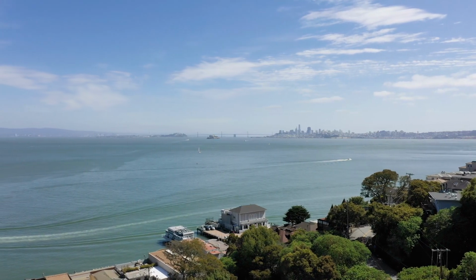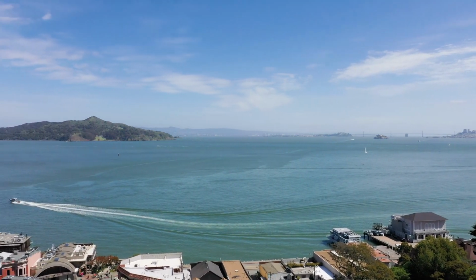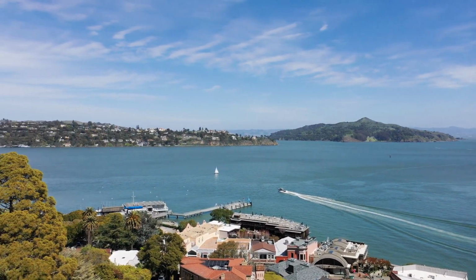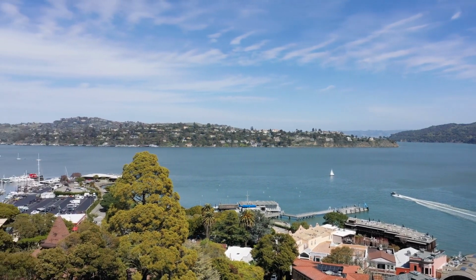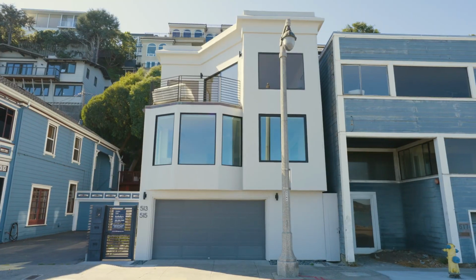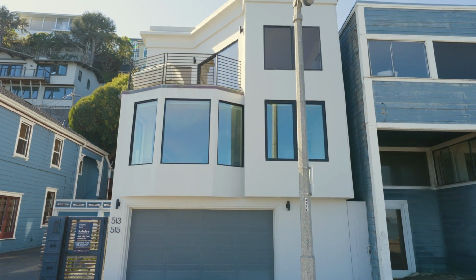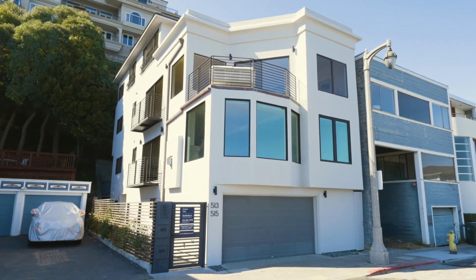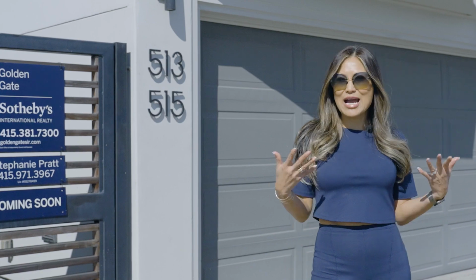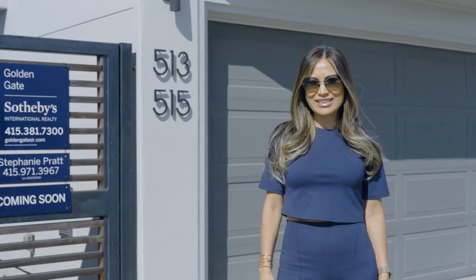Enjoy unobstructed panoramic vistas of the San Francisco skyline, Bay Bridge, Alcatraz, Treasure Island, Angel Island, and the Belvedere Peninsula from this extraordinary waterfront duplex. Completely renovated and consisting of a 3-bedroom, 2-bath upper unit penthouse, plus a 2-bedroom, 1-bath lower unit and rare 3-car garage. I'm Stephanie Pratt, and this is 513 515 Bridgeway.